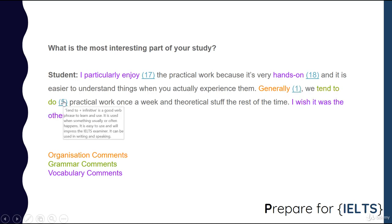Tend to. Tend to plus infinitive is a fantastic verb to learn and use. It's often used when something regularly or usually happens. It's easy to use, but it will impress the IELTS examiner, and it can be used in writing and speaking. I tend to get up at 7 o'clock. I tend to go to bed at 11 o'clock, meaning I generally do this. I wish it was the other way round, and this is a good phrase to learn, meaning I wished the opposite was true.